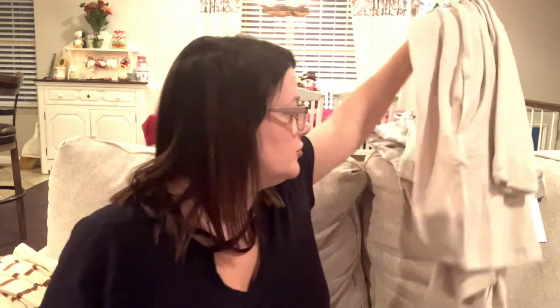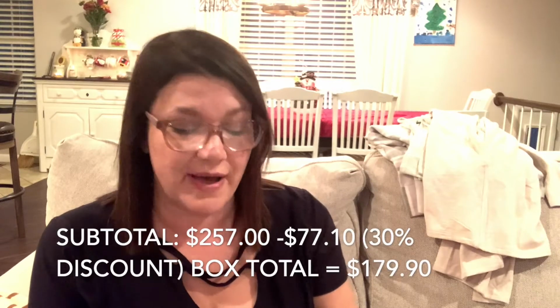This again was very comfortable and I did like it, but the one that I have that is similar looks like this. So very similar collars, has the same type of collar going down. I do wear it all the time and I love it, but I don't need anything that's that similar. So the total box was $257. If I were to purchase all 5 items, I would get a 30% discount, which would be $77 off, which would bring the whole box to $179.90, which is not bad, but we will not be purchasing the entire box.